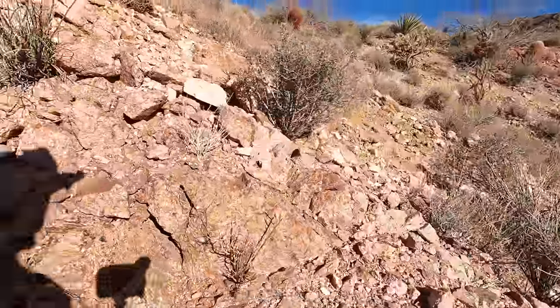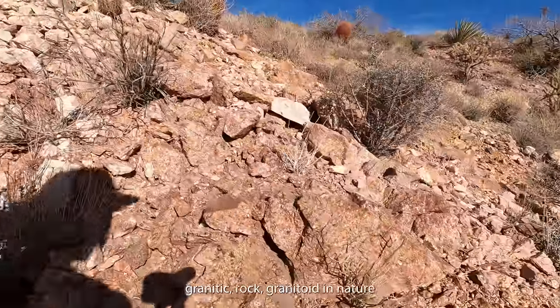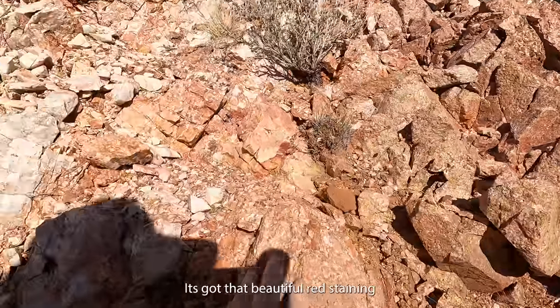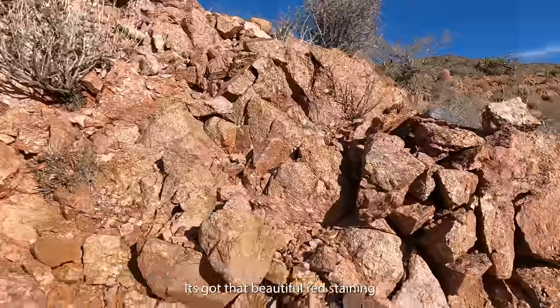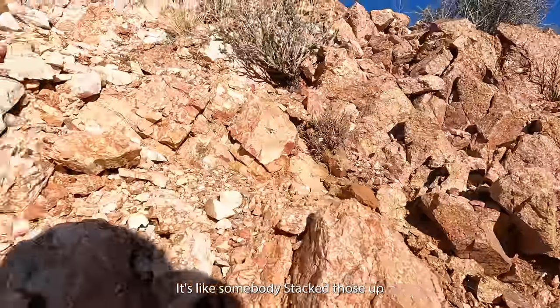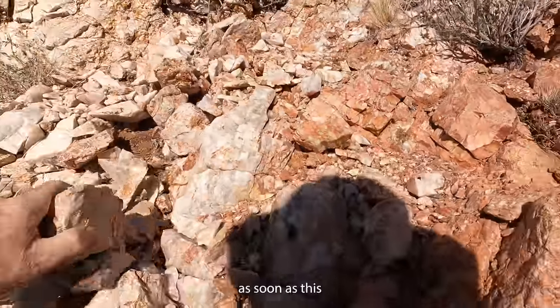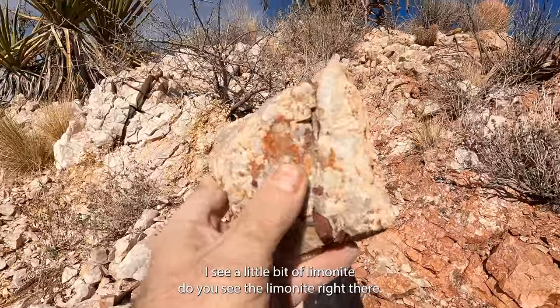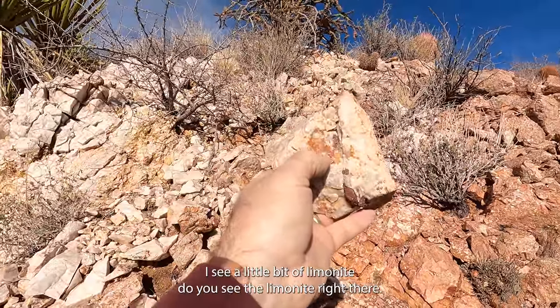Here's the country rock. Granitic rock, granitoid nature. It's got that beautiful red staining that you always like to see. Looks like somebody stacked those up. That's always nice. That is always nice. I see a little bit of limonite. See the limonite right there?